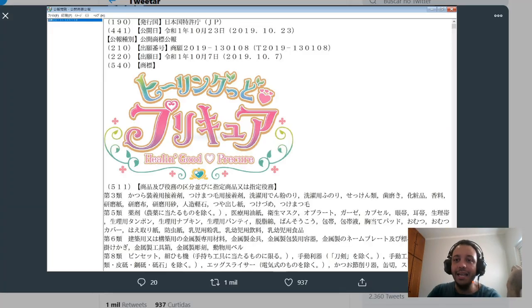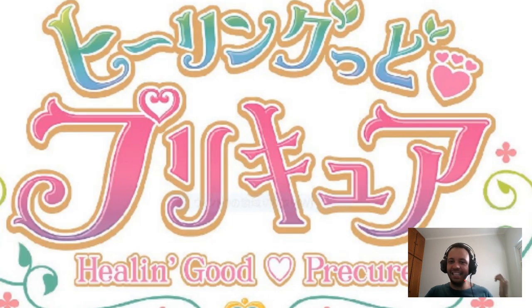I think that the hype is on already. Bring on the fake leaks. Let's keep waiting to see the real leaks, and I just can't wait to learn more about Healing Good Precure. I just can't wait to hear your ideas as well. So please leave your comments with your theories. What do you think the cures are going to be? The themes of the seasons, maybe the names for the cures.